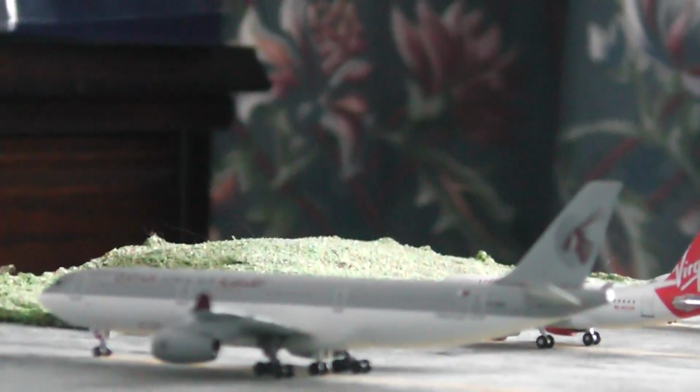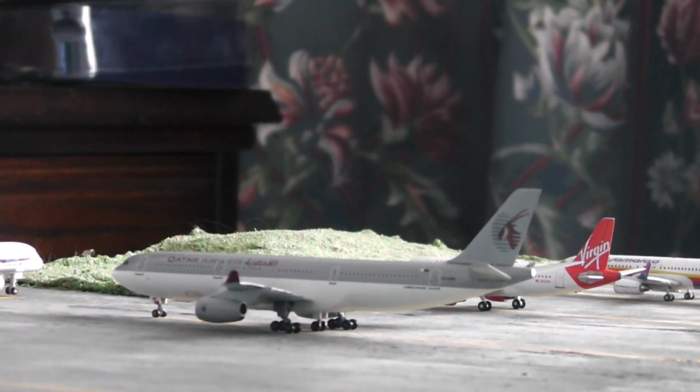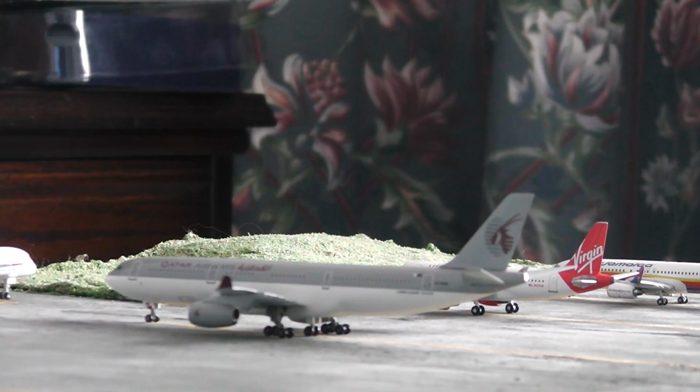Over here we have an unusual sighting. One of the two unusual sightings today is a Qatar Airways A340-200, and that is operating on behalf of Qatar Amiri Flight. That's come in from Doha, and that will be going off to Mexico City next. One of the sheikhs has decided to go shopping in New York, and therefore it's flown in. That's on lease at the moment.